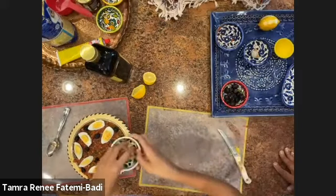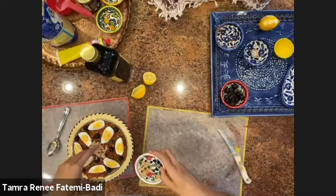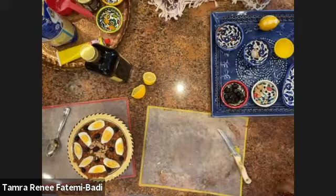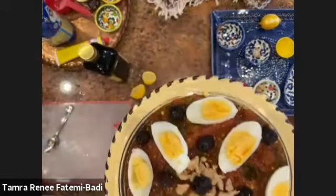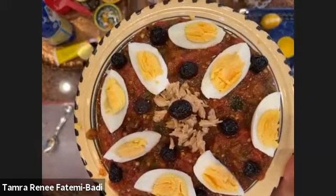And then you can take some tuna and sprinkle it on top. Ooh, that's really nice. Well done. Look at that. One dish done. Wow. There we go.